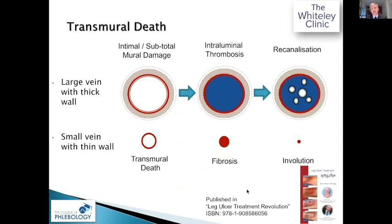So this is where, again, published in our book recently, with thick walled veins, if you only use foam sclerotherapy and only get intimal death and don't work out some way of getting media death, you will get recanalization, which is what we see in the studies. Whereas in the small vein walls, you actually get transmural death and fibrosis. So it's the same sort of idea.